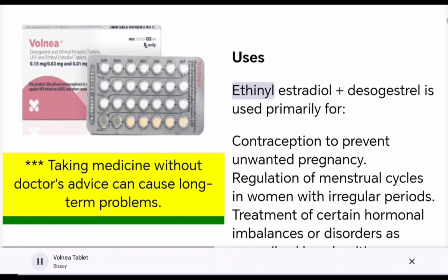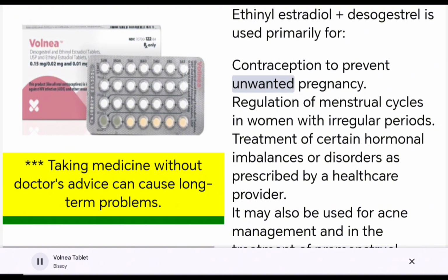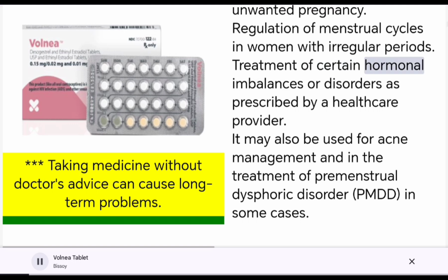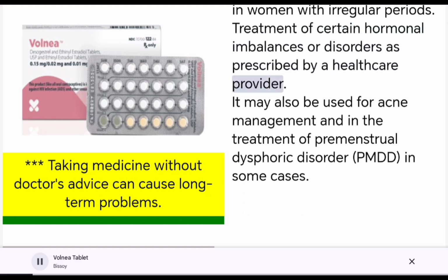Uses. Ethinyl estradiol plus desogestrel is used primarily for contraception to prevent unwanted pregnancy, regulation of menstrual cycles in women with irregular periods, and treatment of certain hormonal imbalances or disorders as prescribed by a healthcare provider. It may also be used for acne management and in the treatment of premenstrual dysphoric disorder, PMDD, in some cases.